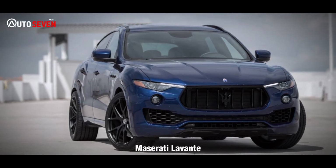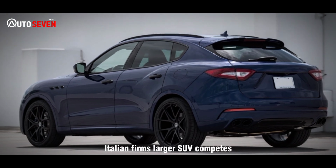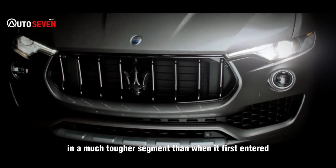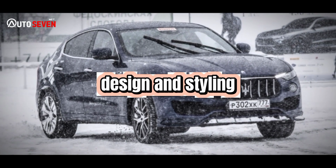Maserati Levante, from £60,230. The Italian firm's larger SUV competes in a much tougher segment than when it first entered. How's it coping? Design and styling.